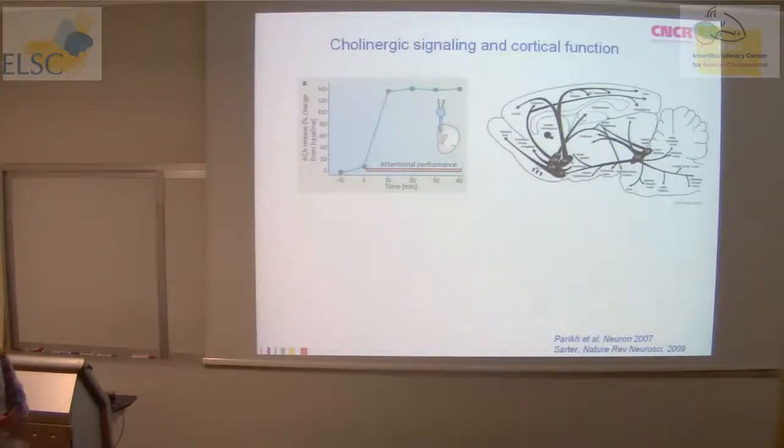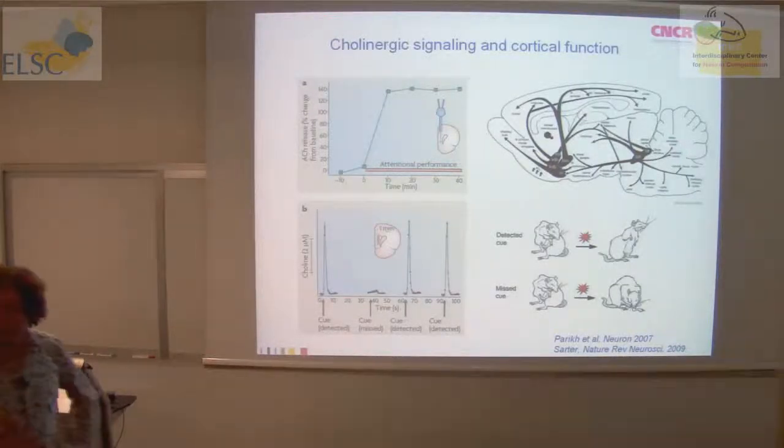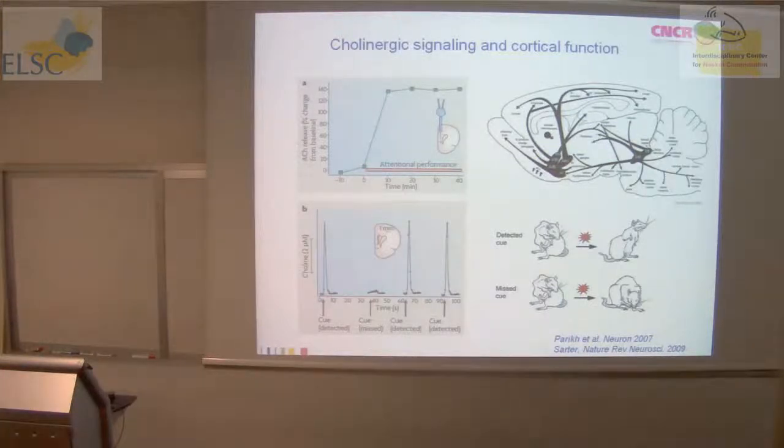However, this view has recently been challenged by fast cholinergic measurements using electrochemical detection probes, just like with dopamine detection in the striatum, for instance. People have discovered that cholinergic signaling is actually quite rapid, happens on the scale of seconds or even faster, and is very much linked to animal behavior. So in this example, the cholinergic detection probe is lowered into the prefrontal cortex of a rat. Of course, the prefrontal cortex is crucial in focusing attention. So that's what the experimenters did.